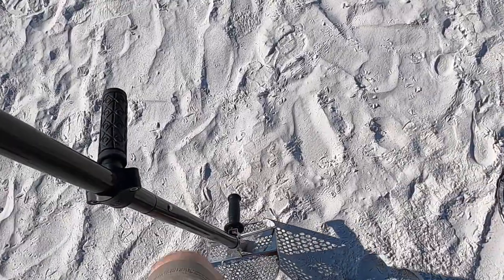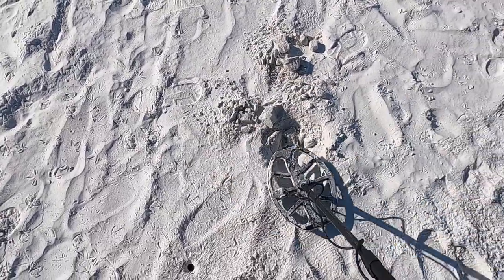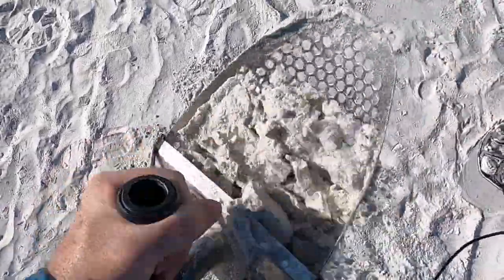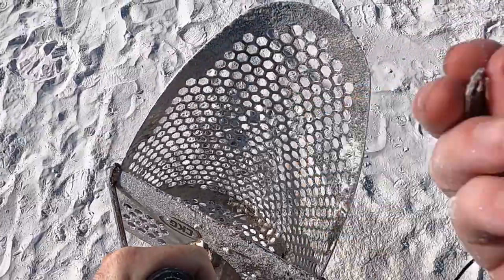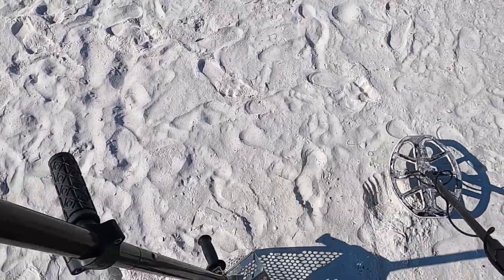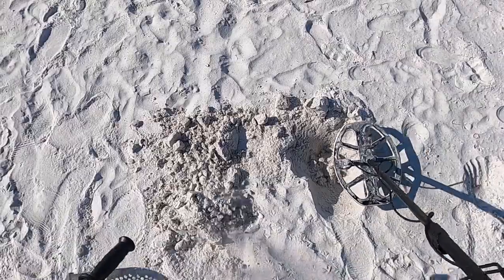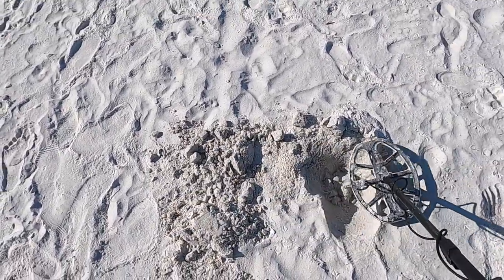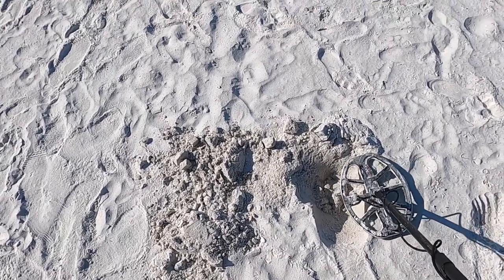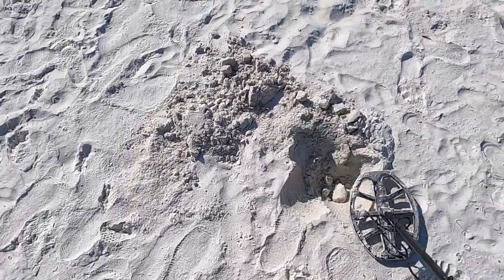I got 33 here. Let's see what we got. Ah, the squasher. A mix of singles here. Nothing good probably, but we'll never know. Dig it up. In the scoop. Let's see what we got.